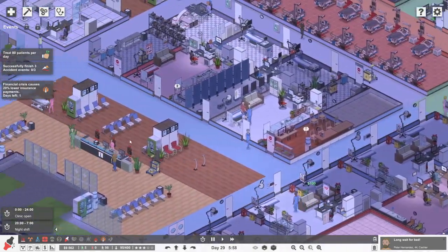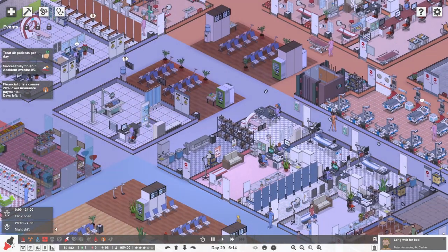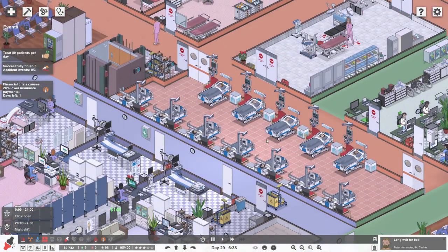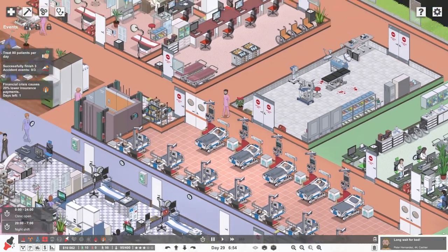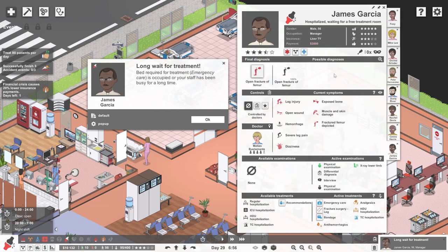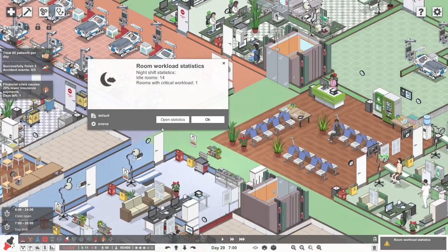And it looks like maybe, hang on, where are they going? Ah, they're going in for an x-ray. Now, we did sort of see the need last time to maybe have another x-ray room, but we'll muddle through with this for now. How is it looking over here? Can we do any operations? Can we please get people moving around a bit? Bed required for treatment. Emergency care is occupied. Your staff has been busy for a long time. James Garcia, waiting for a free treatment room. Yeah, indeed. You're going to be waiting for a while. There's a bit of a queue.